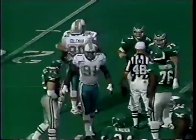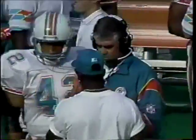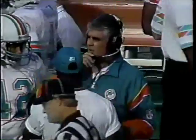That's Dwight Hollier coming through along with Marco Coleman. Coleman will get credit for the sack, and they mark it all the way back to the 26-yard line. 2 series for the Eagles, 2 sacks for the Dolphins.